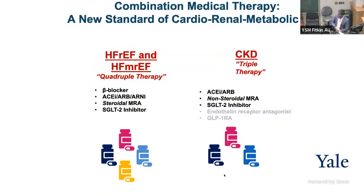Today, many entities and guidelines have already embraced a strategy of combination medical therapy. In fact, we've seen in the heart failure guidelines for both reduced ejection fraction as well as mildly reduced ejection fraction, the concept of quadruple therapy is recommended at a high level of evidence. For chronic kidney disease as well, the most recent KDIGO guidelines, for the most part, recommend, on the background of an ACE inhibitor or ARB, the optimization of a non-steroidal MRA and an SGLT2 inhibitor in many individuals, especially those at risk, those with persistent albuminuria.